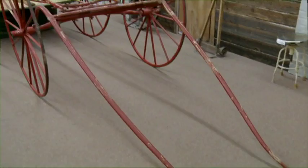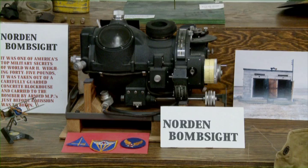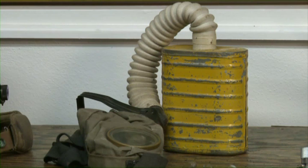Sometimes you encounter an item the likes of which you've never seen before, like this horse racing buggy. Or more significantly, a bombsight device that was developed and tested in secret in the 1940s, when central Montana was indeed far from the madding crowds and virtually unknown to our Axis enemies.